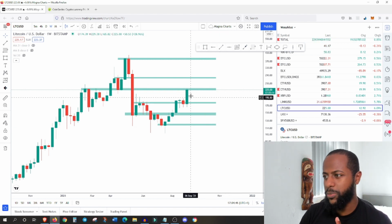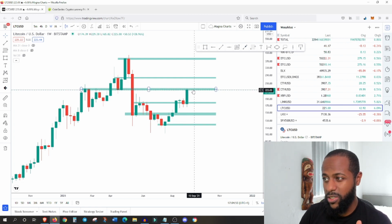So very, very simple, Litecoin. Even though it's below, it's still undecided if it's going to be rejected. There isn't much selling going on at this point, so there is a good chance that it can break past towards 280, I would say.